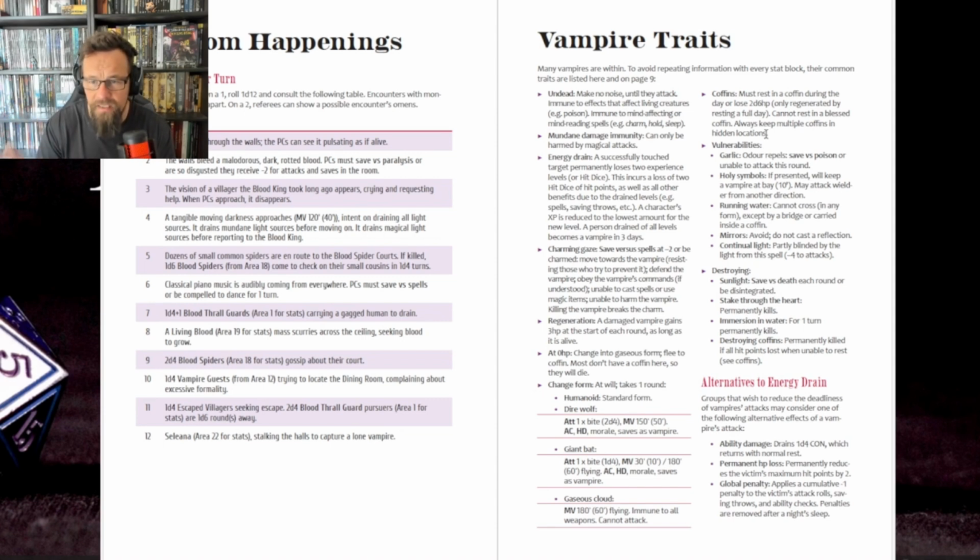that it covers all the traits that the vampires have, and it's so important they repeat it twice in the book. I don't know why. But there's one thing here. It says here, alternatives to energy drain. So what energy drain does is energy drain reduces the level. So not just the hit points, it actually reduces levels down. And if you get into negative levels, then you go to 0 levels.